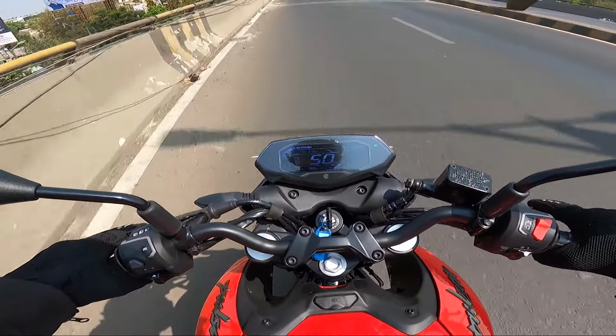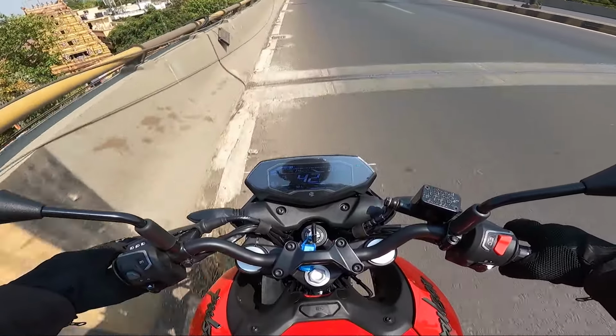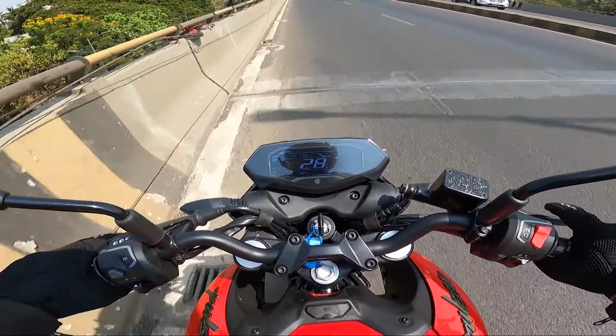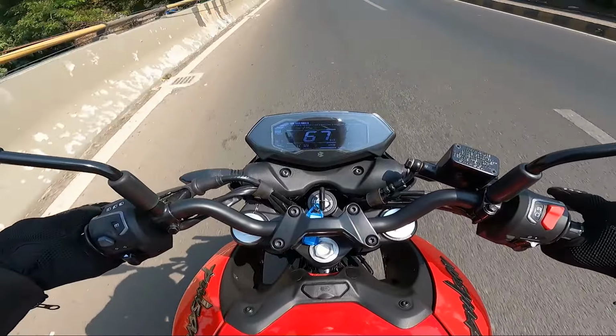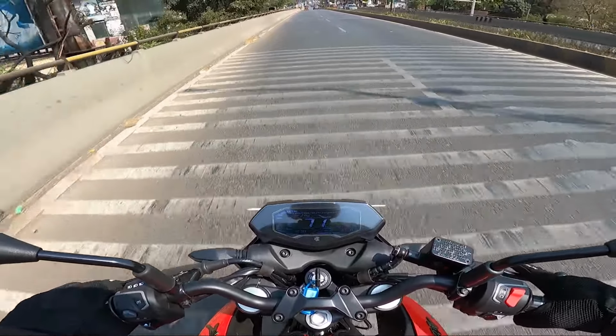I don't know why it switched to rain. I wanted to be in off-road. Let me just do that again. So we have set ourselves in off-road. Off-road is where I can switch off the traction control. I can completely switch it off if I'm doing any kind of off-road.